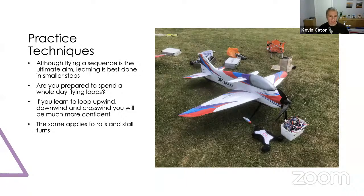When you're learning aerobatics, you really do need to break things down into small steps. And this is where the discipline comes in. Have you got the mindset to go flying and spend a whole day flying loops, or just inside loops? Now, if you want to fly loops without thinking too hard about them, you'll get bored after 3 or 4, I can guarantee it.